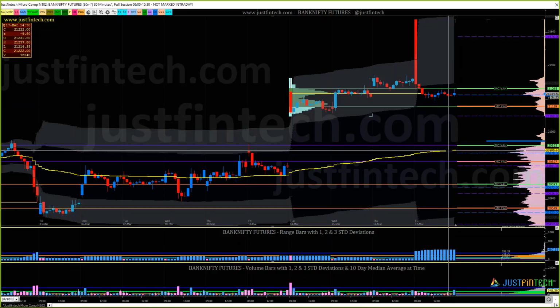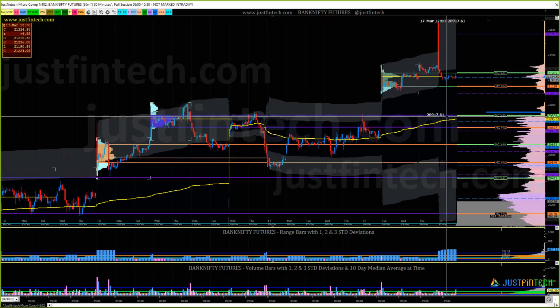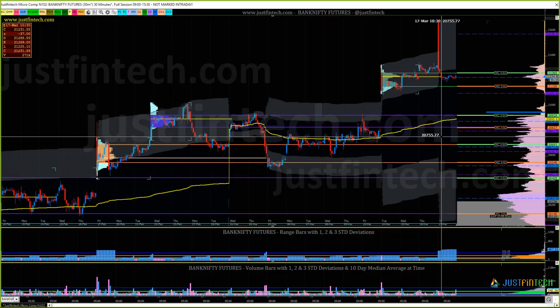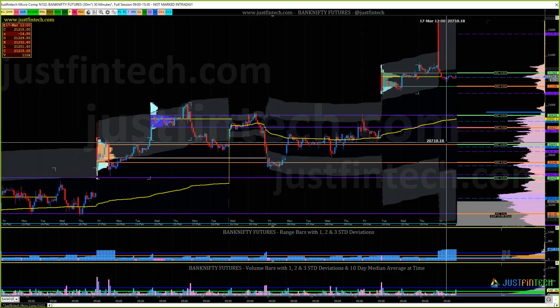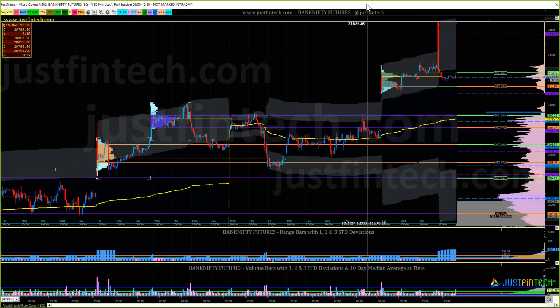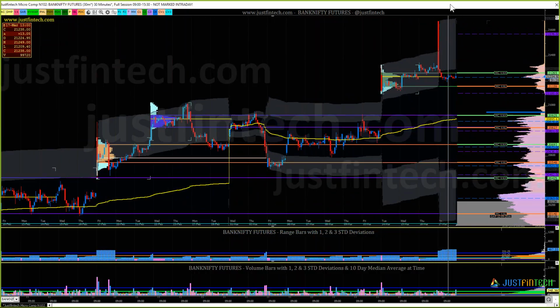The VWAP is right below at 2895. So that's also an important reference, and the uppermost balance, the recent uppermost balance, starts before this election gap, that starts at 20925, and the VL is 2827. So that is the level to watch in any dips if they come.